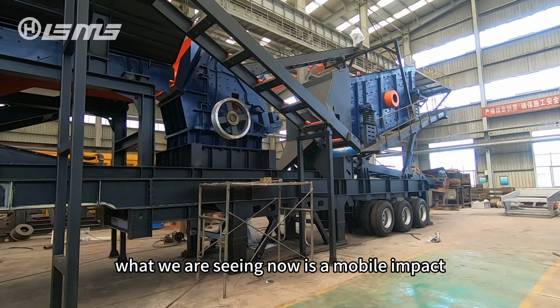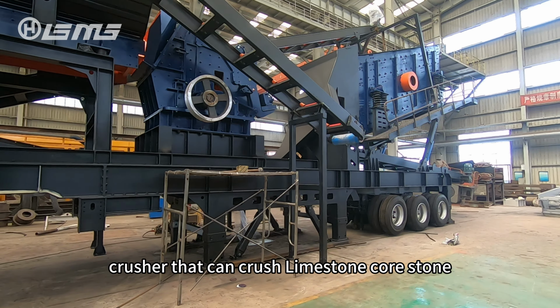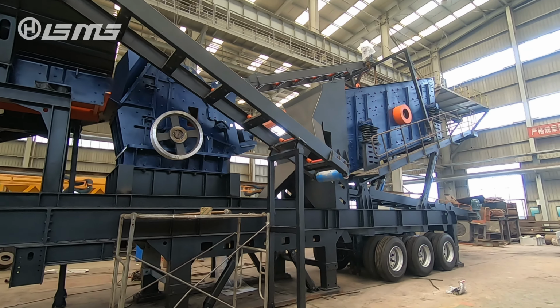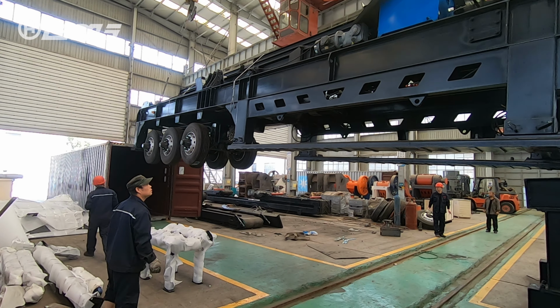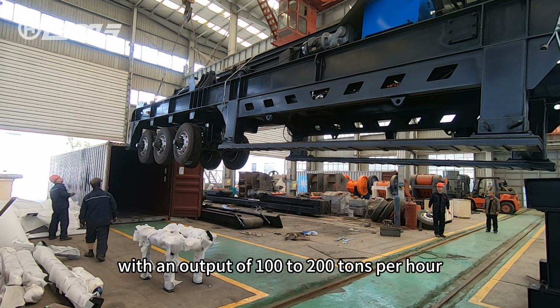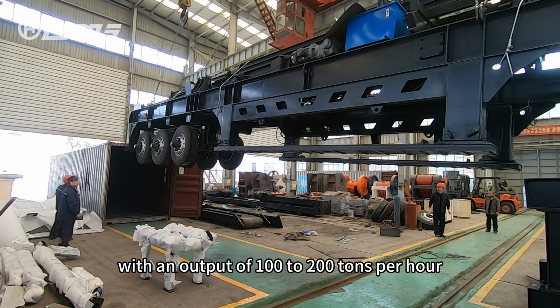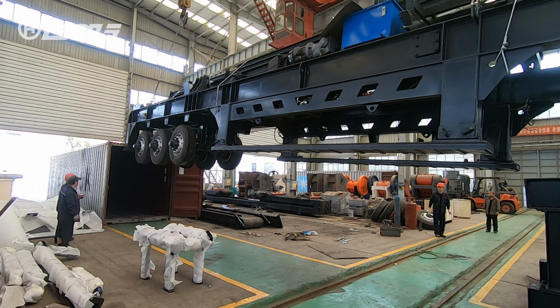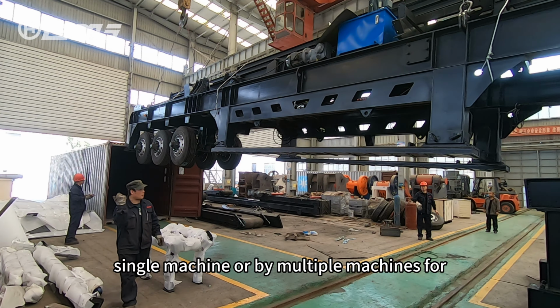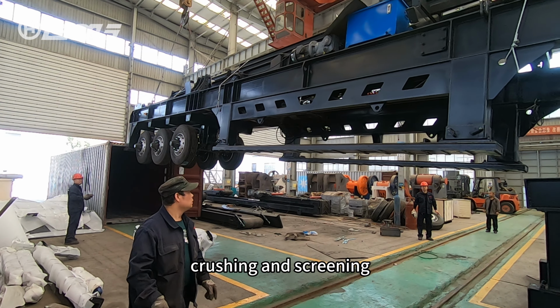What we are seeing now is a mobile impact crusher that can crush limestone, quartz stone, construction waste, etc. with an output of 100 to 200 tons per hour. According to production needs, it can be crushed by a single machine or by multiple machines for crushing and screening.